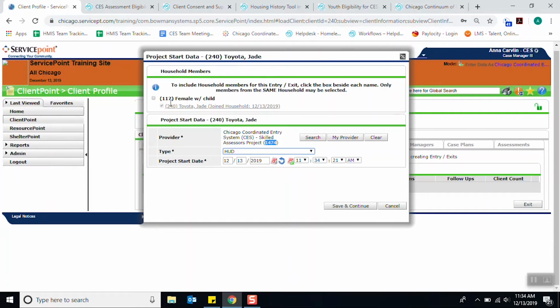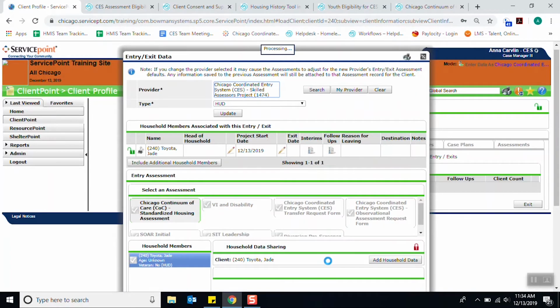And then if she had 3 kids listed here, let's say this client record was pre-existing in the system, and she had her 3 kids listed here, you would only keep her checked. Don't check the kids too. Now we save and continue.